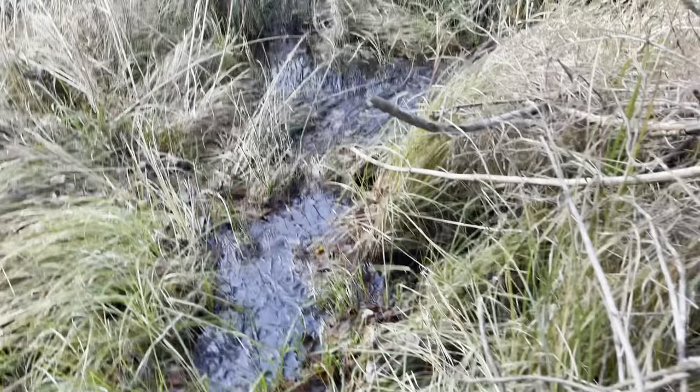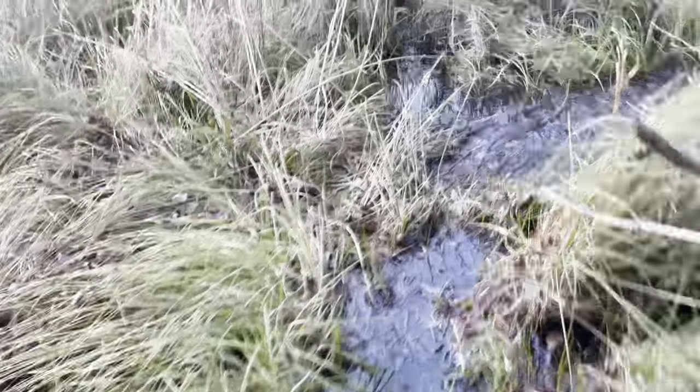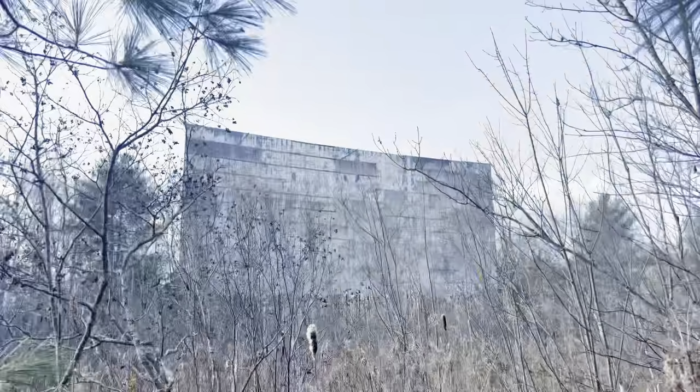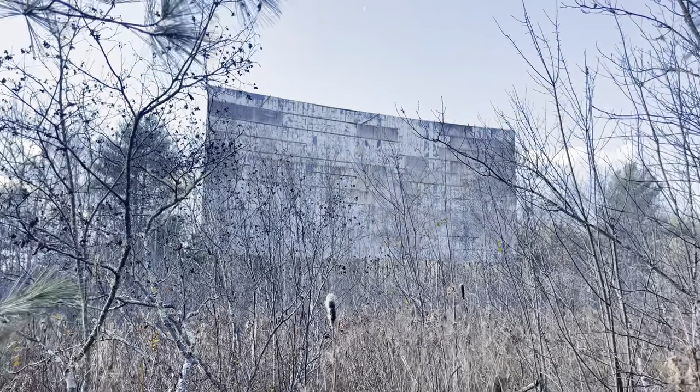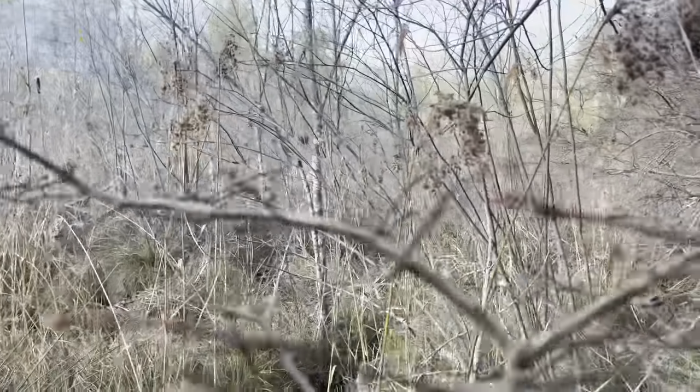There's probably a reason why this drive-in won't let them open it again. It's literally wetlands in here. But there's a screen right there. Pretty cool. Pretty big screen too. Over 1,000 cars in here, if you can believe it.